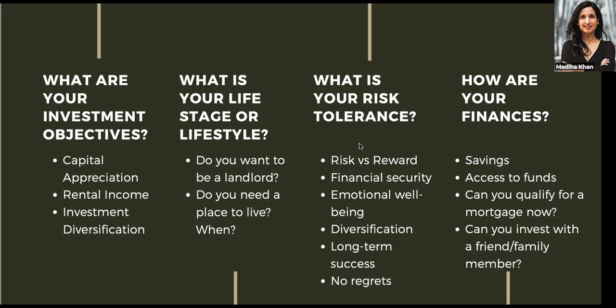And what's the timeline? Is it for your children? So we've got a lot of investors looking to invest for their children, myself included. So we've got time, so we don't need a project that's going to be finished immediately. And we're looking for areas that have universities that our kids could possibly go to and hopefully live in the condo instead of renting at that point. So really be clear on what the purpose is.